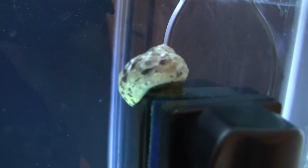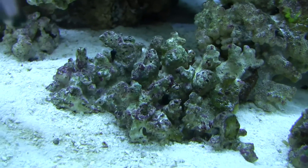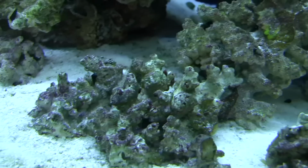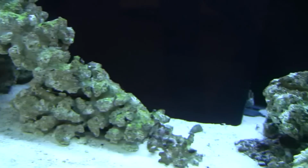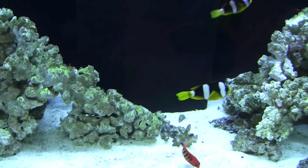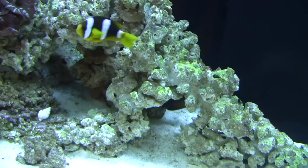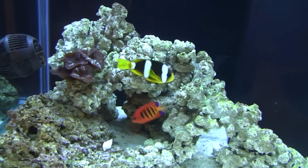Here goes another turbo snail doing some work on my cleaner magnet. A lot of my coralline algae is starting to come through, as you can see there. It's starting to come back with that purple. I kind of stopped using it for the past week or so because every time I put a fish in, I don't want to throw some weird chemical in there and have them freak out. So I usually wait a few days. So I've been using it here and there, but it's still doing work.